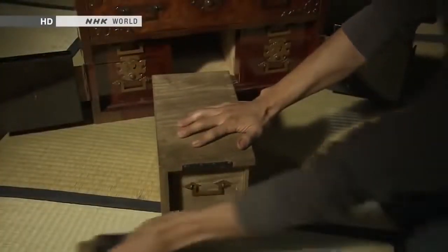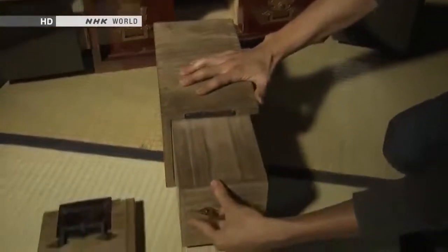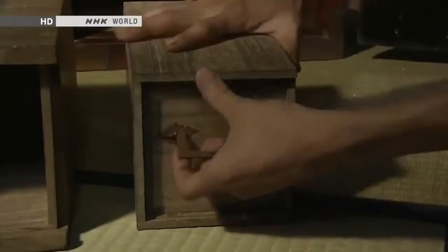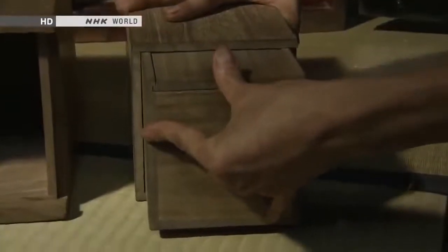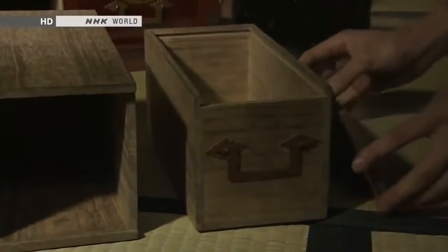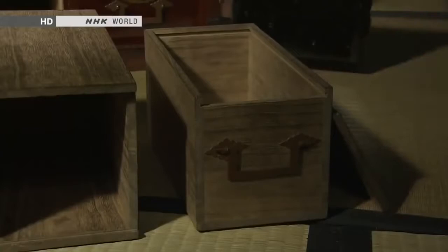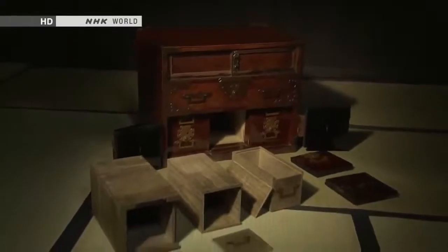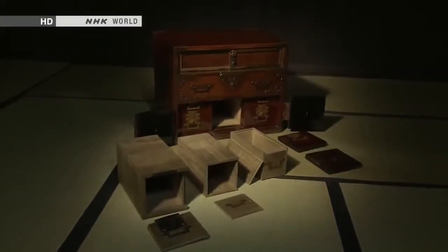Remove the front panel of the drawer, and another Paulownia box is revealed. The front panel of that box then slides away to reveal yet another box. It takes 9 steps to reach the innermost compartment. Some of the doors have locks as well. Altogether, it's a pretty effective way to protect the owner's most precious documents or other possessions.